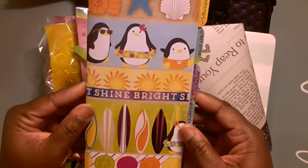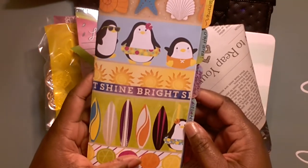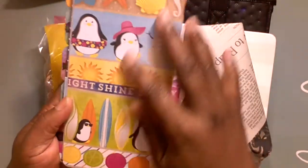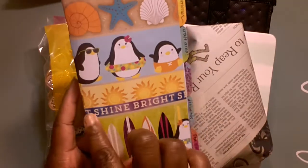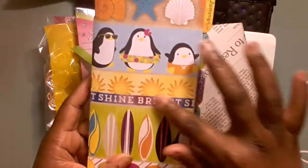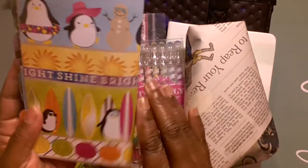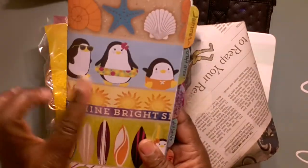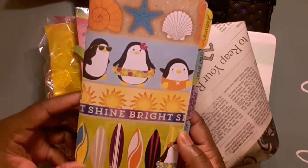Okay, so this is her insert. Beautiful, shine bright. I love this summery feel. Oh, this is so nice. And I think this shine bright is a washi tape. I could feel, yeah, it's raised. I think it's a washi tape, and I love it. That is so nice. Look at the penguins, you all. And the seashells. I love it.